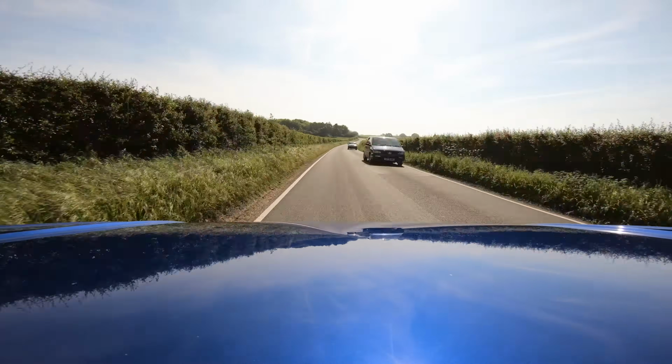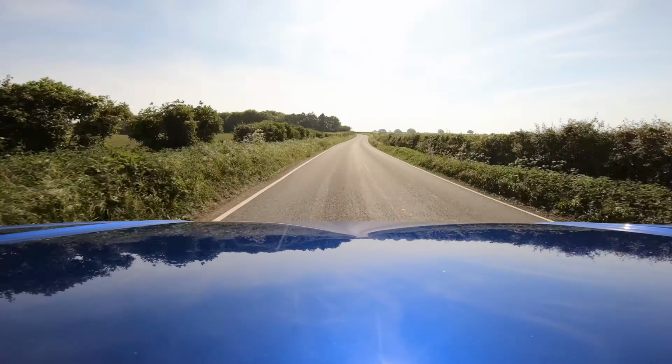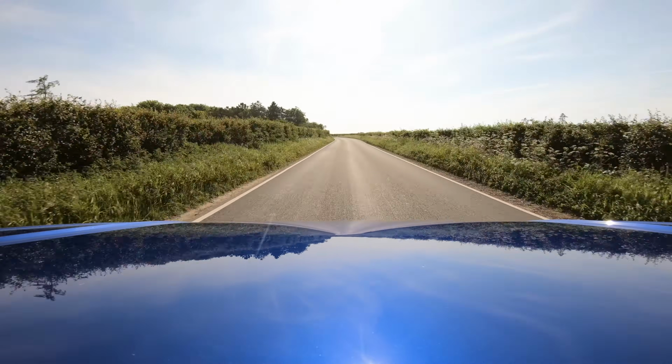300 horses in a small SUV. Definitely feels worthy. Well done, Volkswagen.